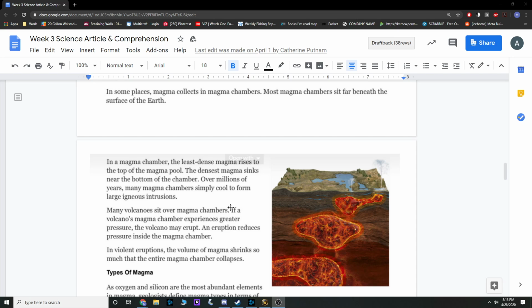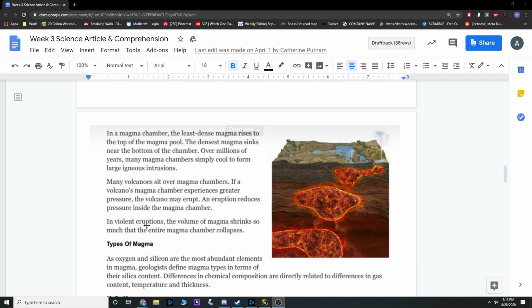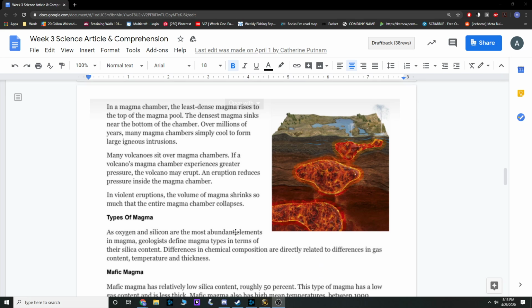Many volcanoes sit over magma chambers. If a volcano's magma chamber experiences greater pressure, the volcano may erupt. Any eruption reduces pressure inside the magma chamber. In violent eruptions, the volume of magma shrinks so much that the entire magma chamber collapses.